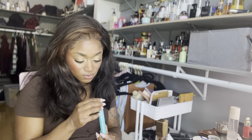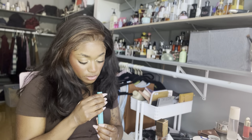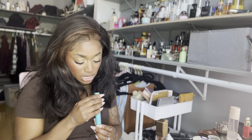What is this called? What is the name of this brand? This is just a black mascara. It's a tubing mascara, and I'm obsessed. Thrive Cosmetics, excuse me. Tubing mascara in Brittany black. I love this one.